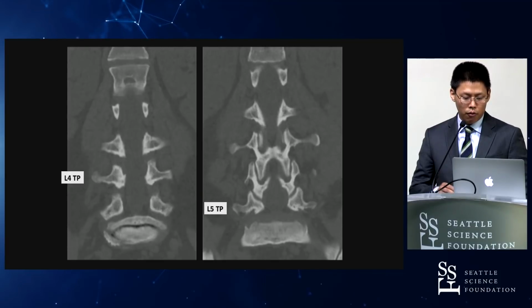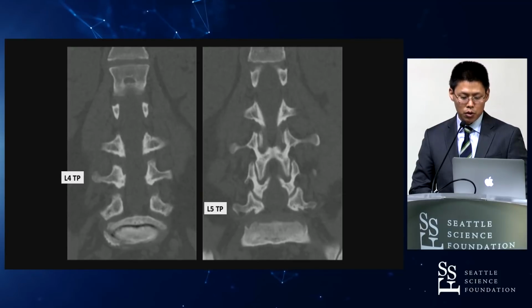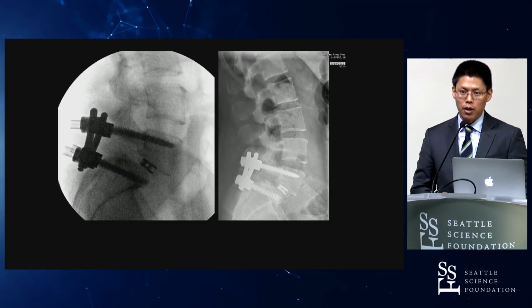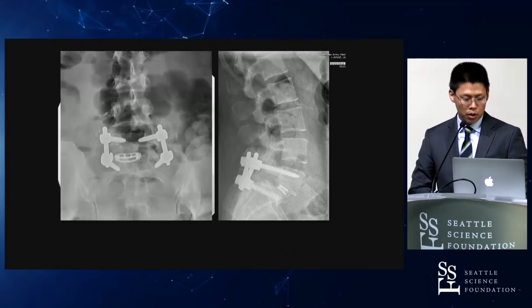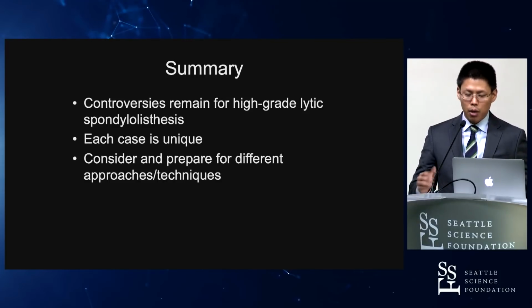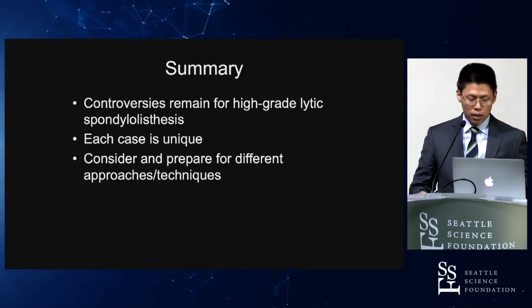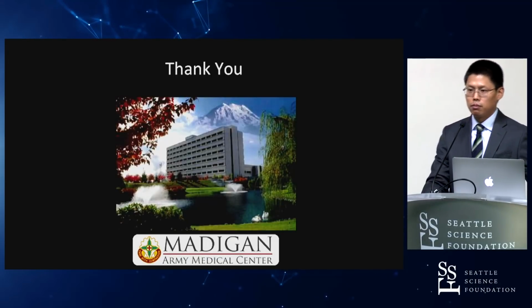And going up to L4 probably wouldn't have helped our cause much in this case, just because getting posterolateral fusion in that patient also would have been probably not as likely. So you can see here, we just did a standard L5-S1 transforaminal lumbar interbody fusion. And you can see here we achieved adequate results. So in summary, I think there are a lot of controversies which remain for high-grade lytic spondylolisthesis. I think each case is unique. I think you have to look at the imaging carefully and consider and prepare for different approaches and techniques. Thank you.